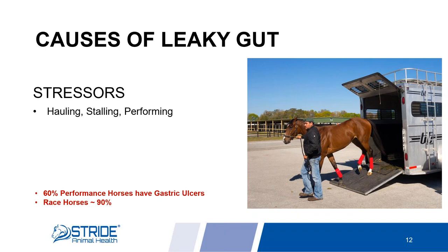When it comes to stress, what we know through research is that 60% of performance horses have gastric ulcers. And if you look at race horses who are all stalled and under very intense training programs, that number jumps to 90%. Now, I bring this up just to highlight the fact that we can scope for gastric ulcers, so we can definitively diagnose and know whether or not a horse has gastric ulcers.